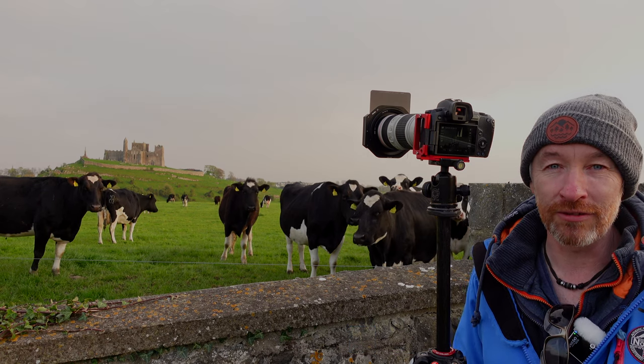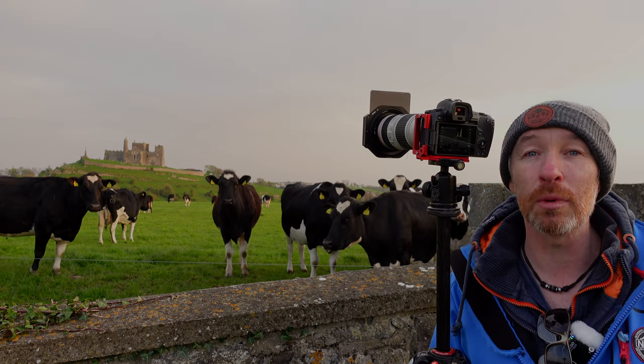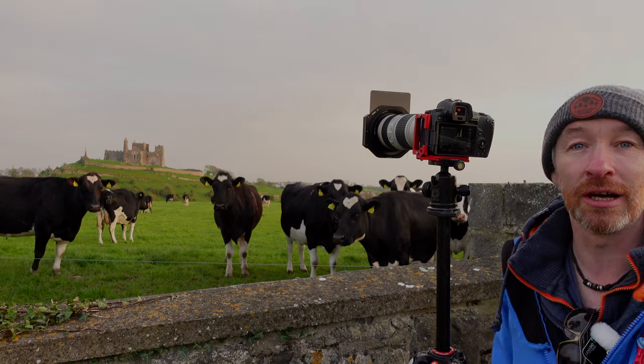But yeah, the sun now I think is going in behind those clouds, so I might have missed the best of the light, but I think I got a couple of shots, albeit with a couple of cows in the base of it anyway. But yeah, they're determined to stop me having a clean shot of Cashel this evening.